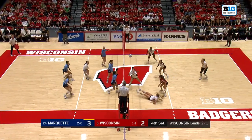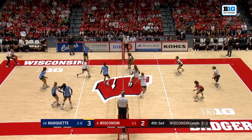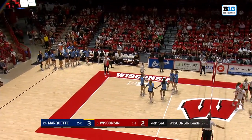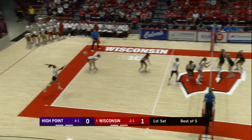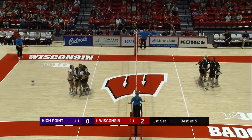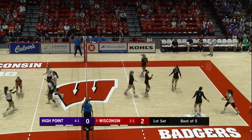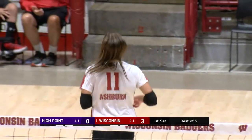At the net, a joust. Franklin keeps it alive. Guchtekin bumps it over. Ashburn sets Debs down the line off Strawback. A point for Wisconsin. Cross court off the right side shoulder. All right, here is Ashburn going to the right back again, and she aces Palazzolo. Sydney, here is Izzy back to serve. Ashburn goes deep and gets another ace as Mayberry on the left back tried to handle it with her hands in front of her face.